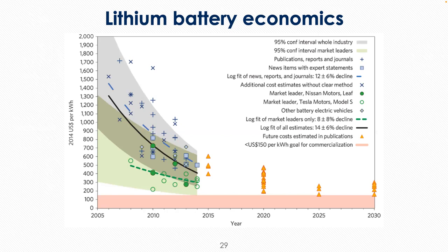This is a good representation of experts in the field. And this red bar here represents $150 per kilowatt hour per cell. That cost is a rough cost that folks have agreed would let you break even on the cost of your electric vehicle compared to a gas car over its entire lifetime. When you go to buy the EV, it's still more expensive than a gas car, but because electricity on average is cheaper than gasoline, you would start making your money back. At $150 per kilowatt hour, you would break even over the lifetime of both of those vehicles.